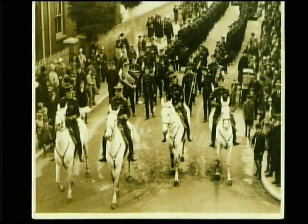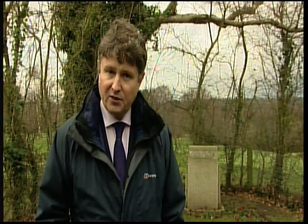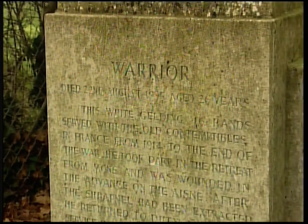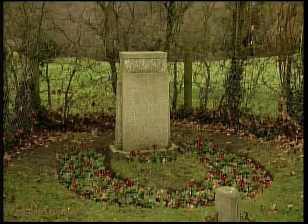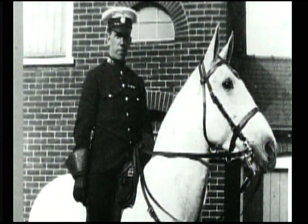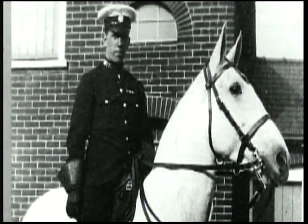After he returned from the war, he served in the police for 16 years. Warrior died in 1935 and he was buried here on the edge of the city's municipal golf course. There is still a flower bed shaped like a horseshoe in front of Warrior's memorial. It's a poignant tribute to Southampton's real war horse.